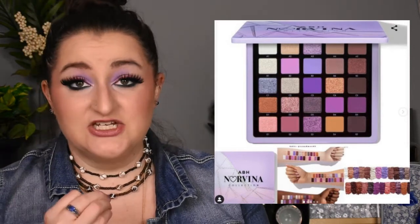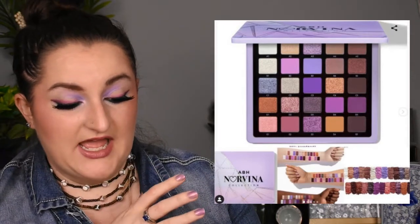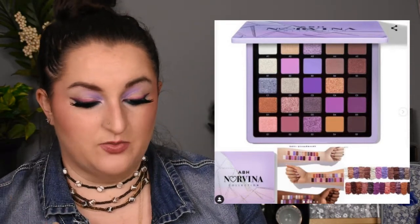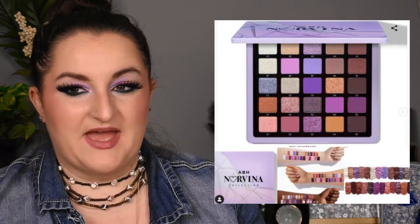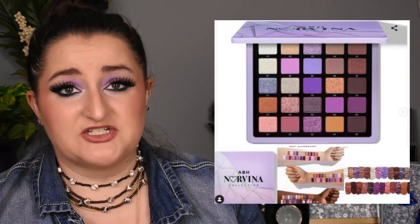And the packaging for this palette, stunning. The cover has this hollow, geometric lines going over it, which I think looks so pretty. The inside looks really pretty. This reminds me a lot of the Menagerie, what did they call that, Bats palette, the purple one that they have. I'll see if I can put up a picture, but it reminds me a lot of that palette.